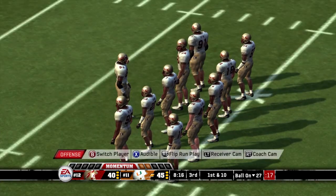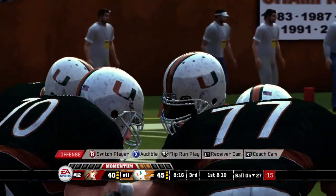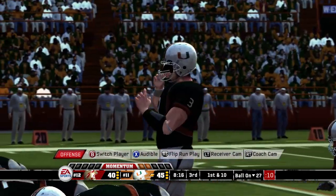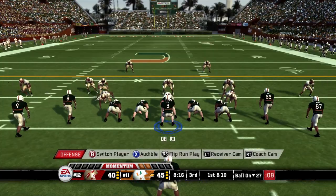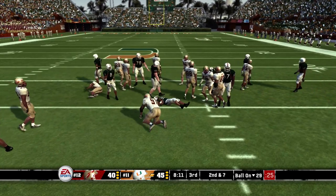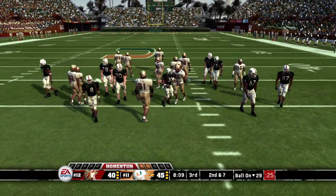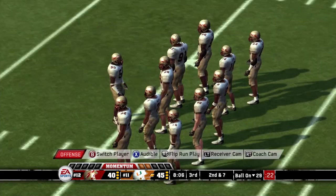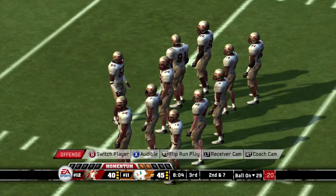First and 10. Ball on the 27-yard line. The Hurricanes line up with four wideouts. They keep it on the ground with the tailback. Tackle at the 29-yard line. Number 30 gains about 2 yards in the run. From their own 29-yard line. Second down.